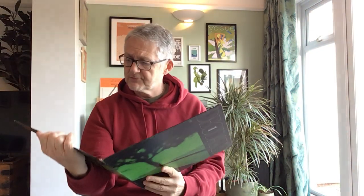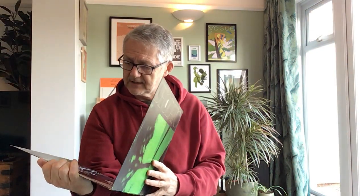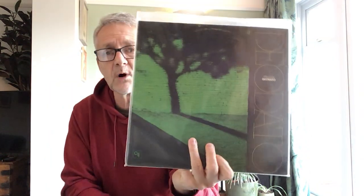This has got Billy Cobham playing on here as well. This is a really, really good album, actually. Really good album. Stanley Clarke appears on here as well. So some really good jazz musicians, jazz rock musicians. And that's the debut album from Brazilian multi-instrumentalist Deodato.